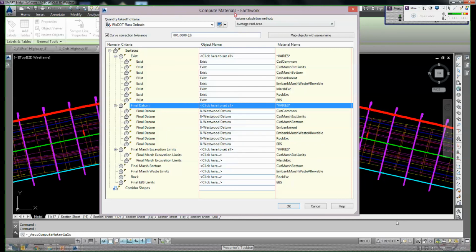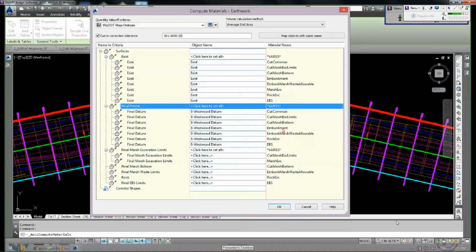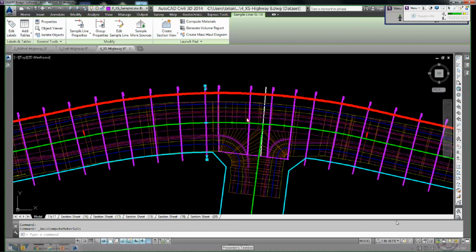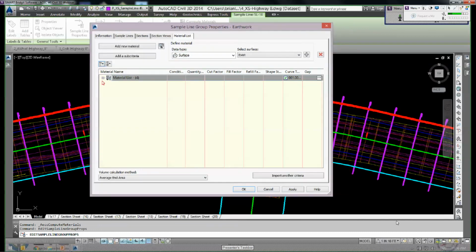Okay, now there's a lot of materials defined in here. You may not necessarily have these in your corridor model, but they're available in this criteria set. So at this point, we're just going to hit OK, and we've computed materials. Now, what did that actually do? If I open up sample line group properties, what that automated for us on the material list tab is the creation of a material list.